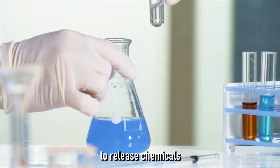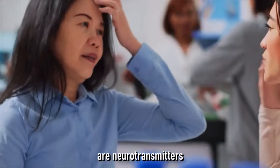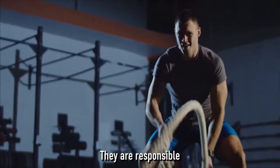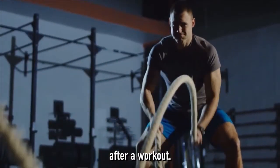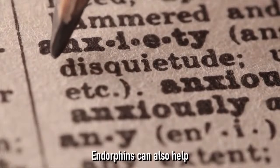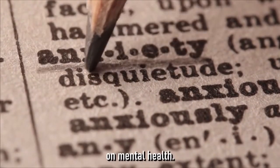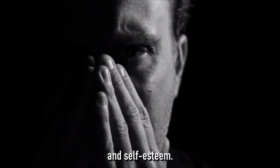Exercise has been shown to release chemicals called endorphins. Endorphins are neurotransmitters that act as natural painkillers and mood boosters. They are responsible for the feeling of euphoria that many people experience after a workout. Endorphins can also help to reduce stress and anxiety, which can have a profound impact on mental health. Regular exercise has been linked to reduced symptoms of depression and anxiety, as well as improved mood and self-esteem.